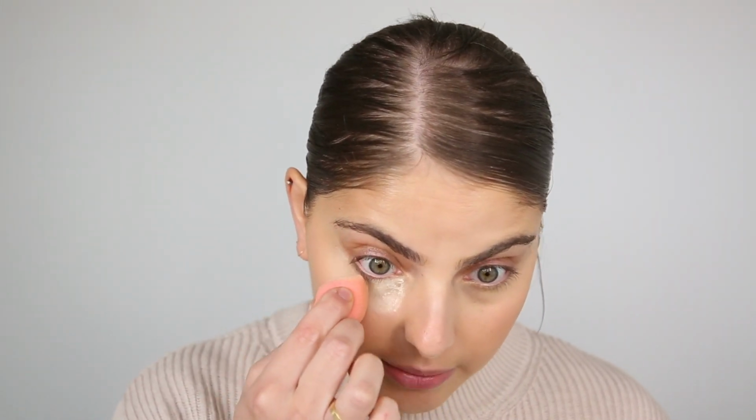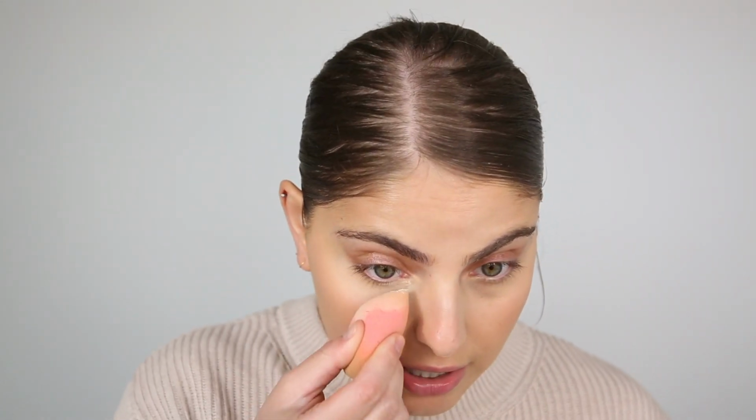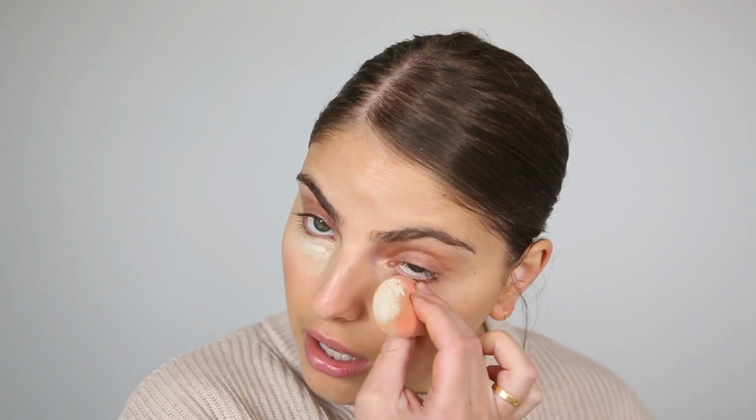I'm taking a little bit of that on a dry beauty blender and I'm just tapping that underneath my eyes, and I'm not applying it anywhere else, primarily where my creasing is, because we just want to set those in place. We don't want to powder our face, we don't want to mattify our face. I'm also going to apply a bit to my nose.